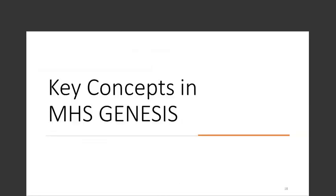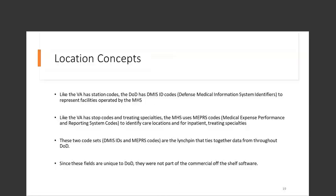Okay. So key concepts, just to introduce you to a couple of key concepts that when you use the data are probably going to be important for you. So like the VA has station codes, the DoD has what we call DMIS ID codes, Defense Medical Information System identifier codes, and those represent our facilities or DoD's facilities. Like the VA has stop codes and treating specialties, the MHS uses what's called a MEPRS code, and those identify care locations and treating specialties. These 2 code sets are the linchpin that tie together data from throughout the DoD. These code sets are used in our clinical systems, financial systems, human resources systems, accounting, everything.